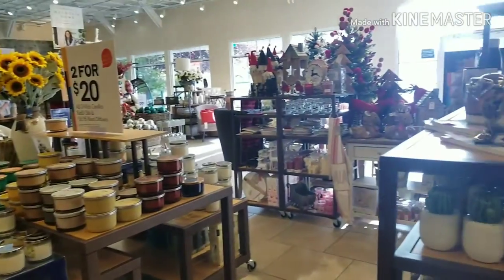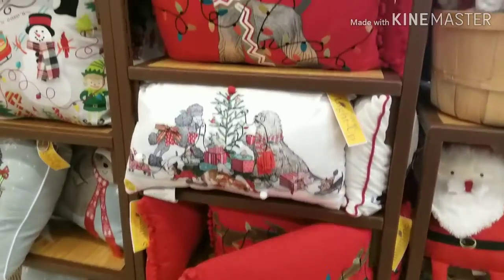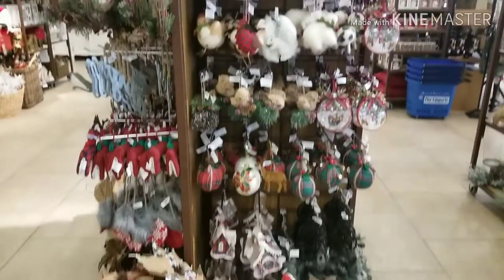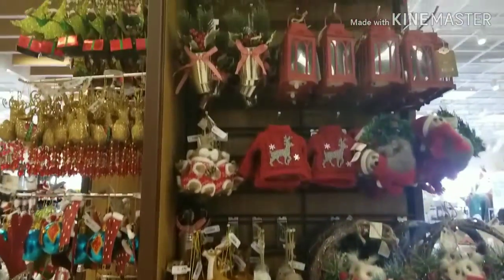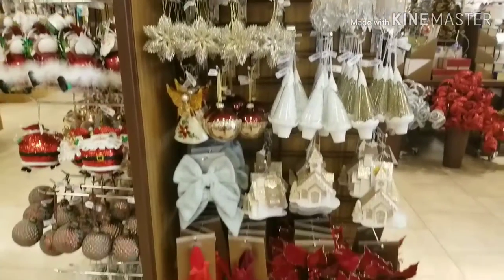They have rustic Christmas. They have elegant Christmas. They have colorful candy canes and all of that kind of stuff. It was just really cool. I love coming into stores like this, like Home Goods and Pier 1 Imports during Christmas time. And Michael's, oh my god, it's so gorgeous. It's so hard not to spend all of the money that I have on here. But I already have some stuff at home, so I had to control myself.